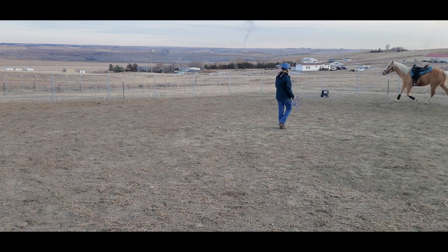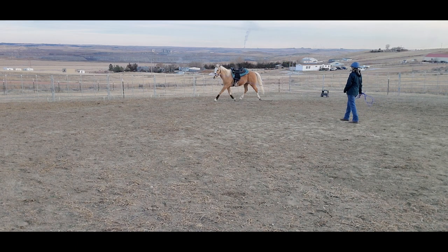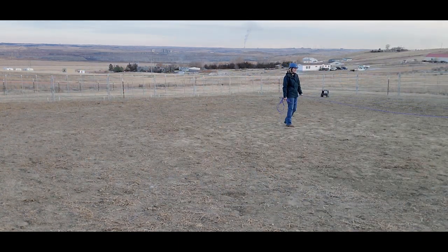And don't forget that groundwork is a really great way to help your horse focus on you and help them to respect you as well. If you do not have respect from your horse on the ground, you're not going to have it under saddle. So groundwork is so vital for that.